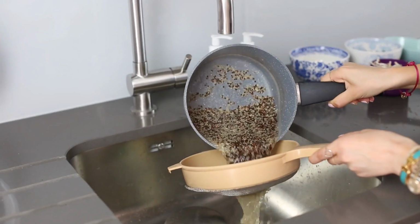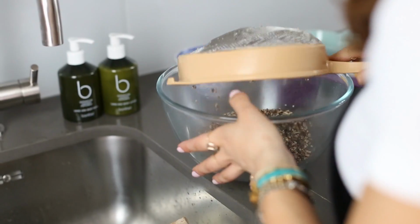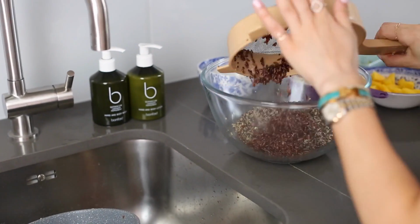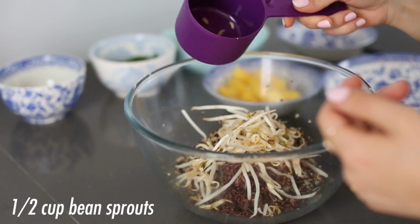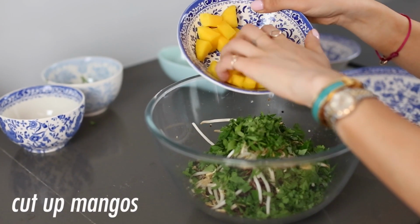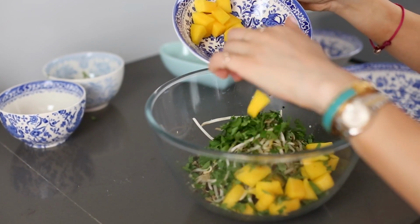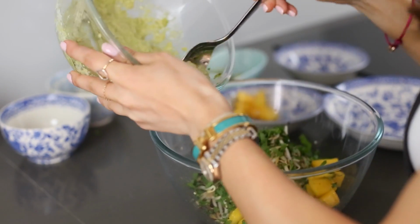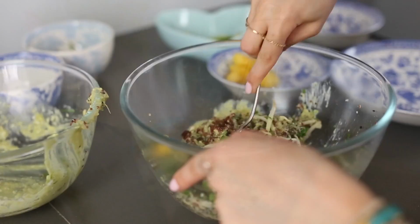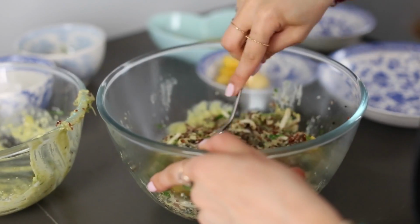And then once that's done, hopefully my quinoa and wild rice is ready. So I'll pour both of those into a bowl after draining them. And then into my mixing bowl, I'll also add half a cup of bean sprouts, some coriander and some parsley as well. And also a small bowl of cut up mangoes, but I'll keep some for the top. And then I'll pour my dressing into that bowl and mix everything around, making sure that the dressing is evenly distributed throughout the whole of the salad.